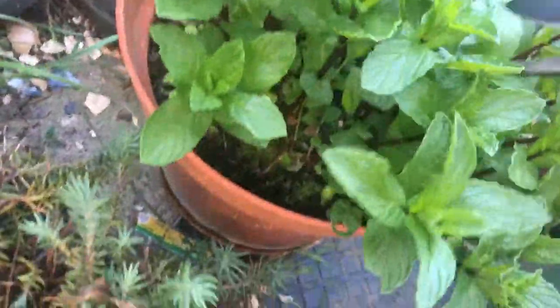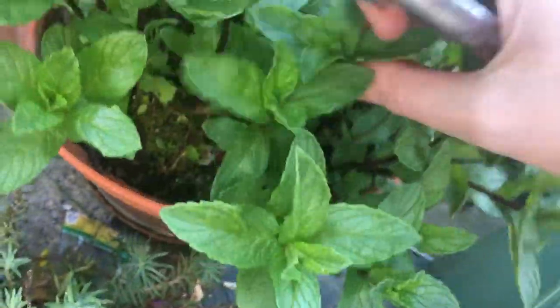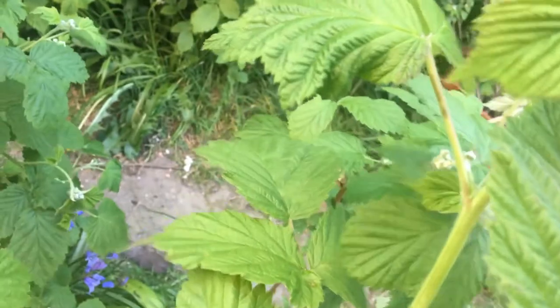And I keep mint in a pot because it would take over the garden, which I don't think is necessarily a bad thing, but I do want to grow other things. Next door to the mint is my raspberries, and they are growing quite wild now, so I'm trying to keep them in check. I mainly love eating raspberries in the summer, but now I'm looking at the plant as a potential for tea as well, using the top three young tender leaves.